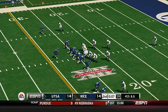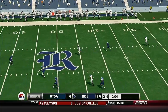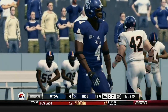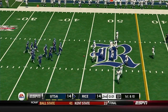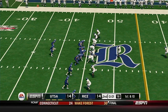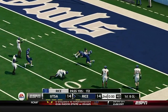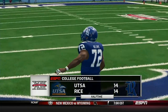Grigsby is the deep man awaiting the return. They'll bring him down at the 45. This is the point in the game where you don't want to make any mistakes that give the other guys a reason to feel more confident going into halftime. Where's 52? 3, 19. He's going to air it long. Touchdown saving tackle, but it leaves him with a first and goal. So we've played two quarters. 14 apiece.